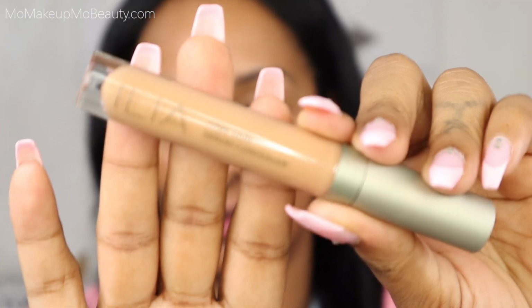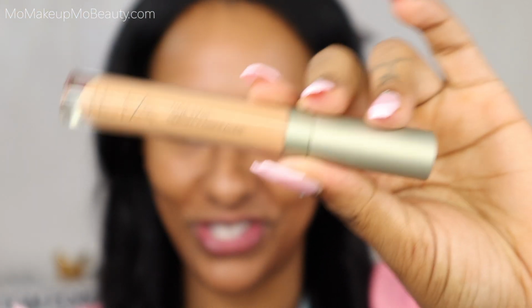So this is ILIA's concealer. I actually have the old packaging because that's how long I've liked it and used it. This is the True Skin Serum Concealer with vitamin C. Do you see the trend here with ILIA? This concealer is a creamy, ultra lightweight serum concealer that evens and brightens the look of skin over time with vitamin C. I really like how my skin is looking.